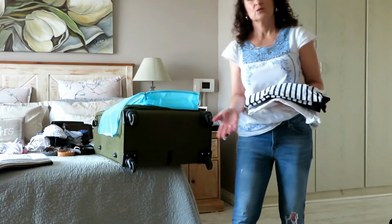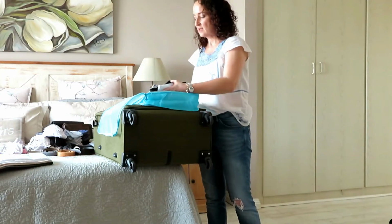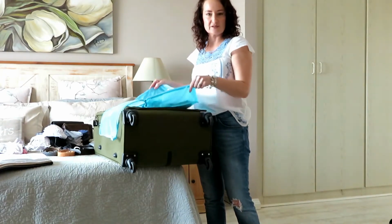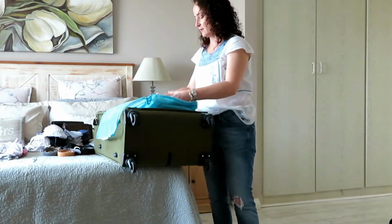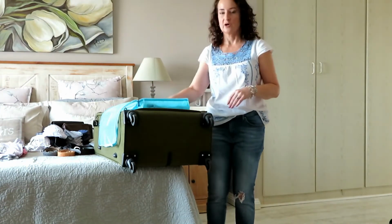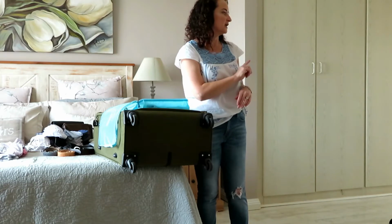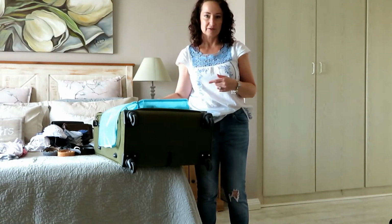So what's going to be quite easy to pack is the shirts. I'm just going to lay them flat because they're just going to work. And I'm packing all the t-shirts together, the long sleeve and the short sleeve. And then what I've decided to do on top of that is to see how many of the shirts I can actually fold and roll and put in here as well.